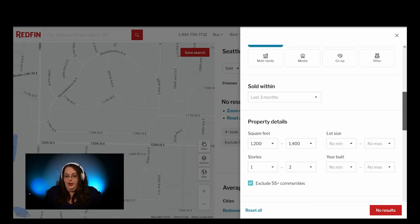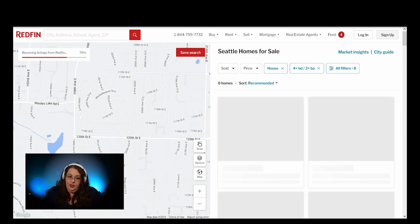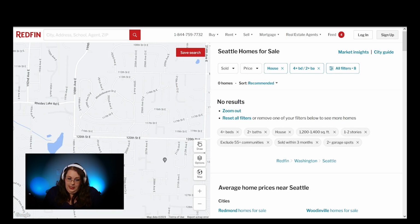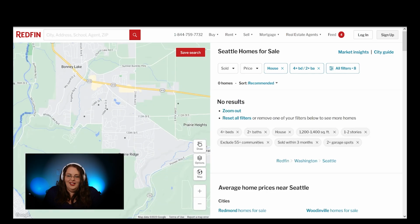Totally different. Okay, so the only thing left to do is that you actually have to zoom out a little bit more. I'm curious as to how much I have to zoom out. I have a school pop up. Sold within 3 months. Maybe this is a bad time. Okay. So this is an extreme case. This is when we start looking at the other things.